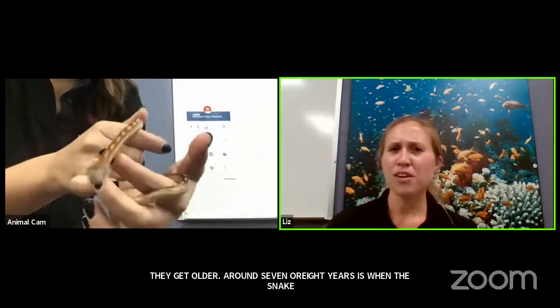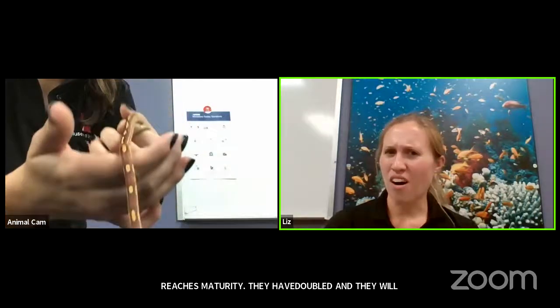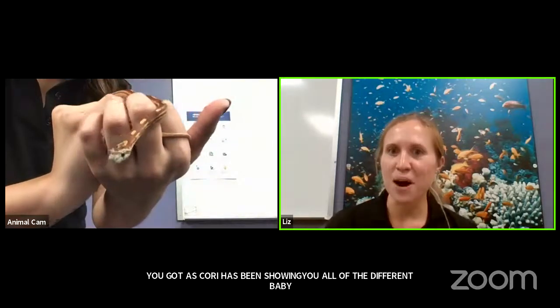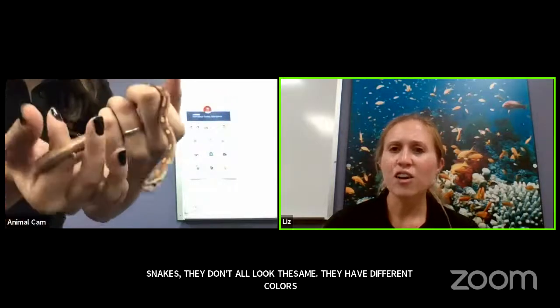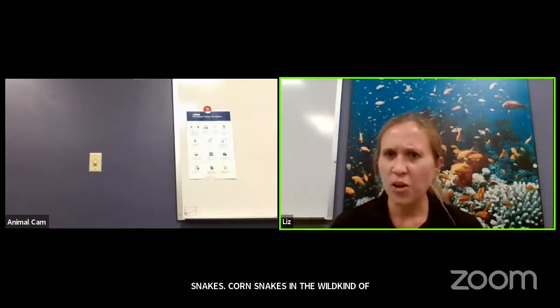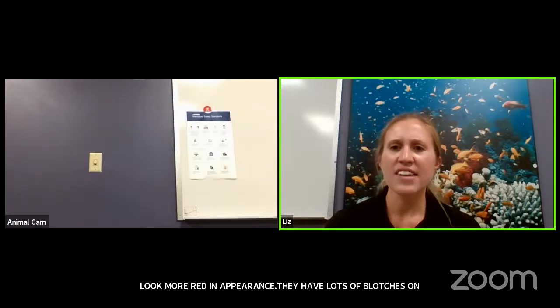Now, you guys have probably noticed, as Corey's been showing you all the different baby snakes, they don't all look the same. They actually have different colors and different patterns. This is something kind of interesting about corn snakes. Corn snakes in the wild look more like you'd picture. Remember I said their name was red rat snake? They look more red in appearance. They have lots of blotches on their bodies. They're red, brown, tan, orange. They definitely live up to that red rat snake name.